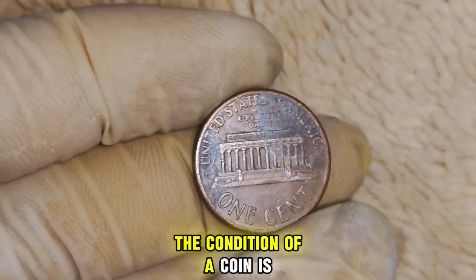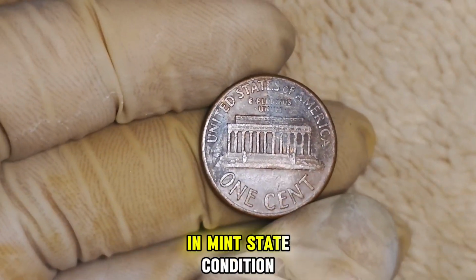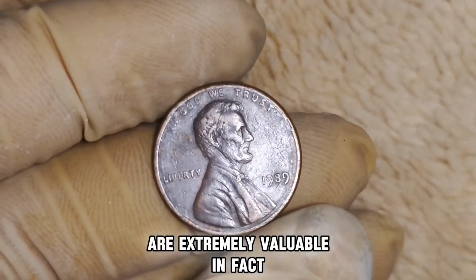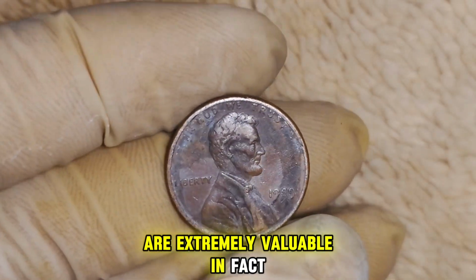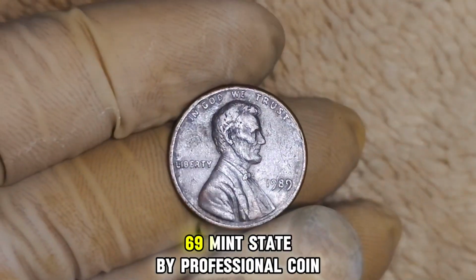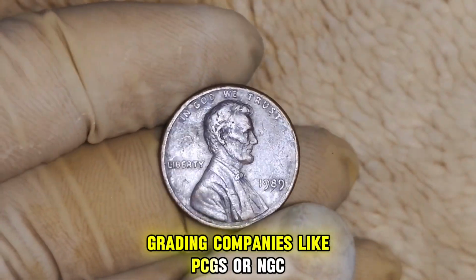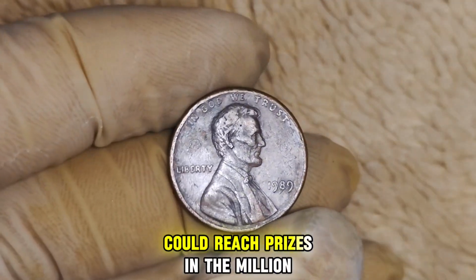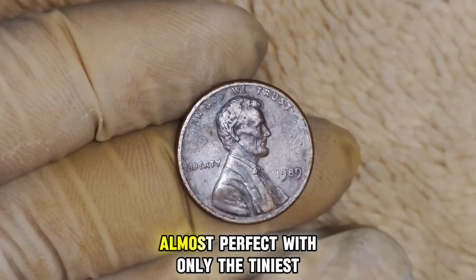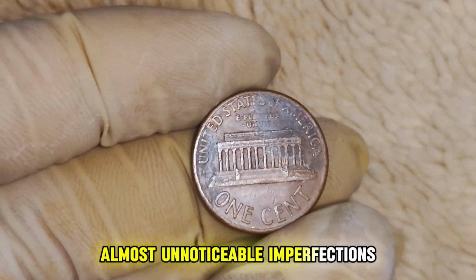The condition of a coin is everything. Coins that have been perfectly preserved in mint state condition with little to no wear, scratches, or damage are extremely valuable. In fact, a 1989 penny graded at MS69, mint state, by professional coin grading companies like PCGS or NGC could reach prices in the million-dollar range. An MS69 grade is almost perfect, with only the tiniest, almost unnoticeable imperfections.